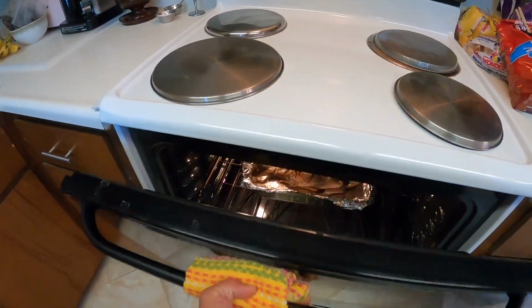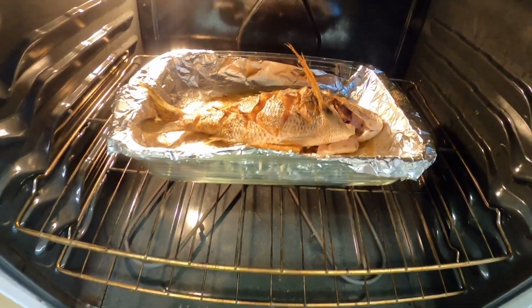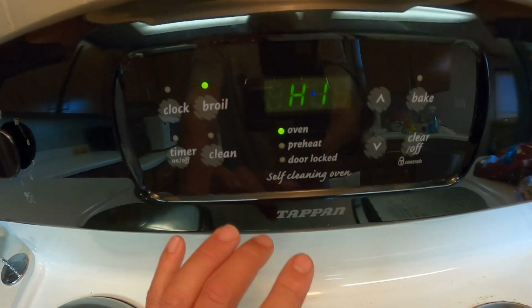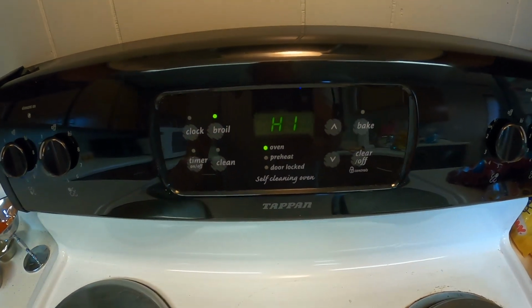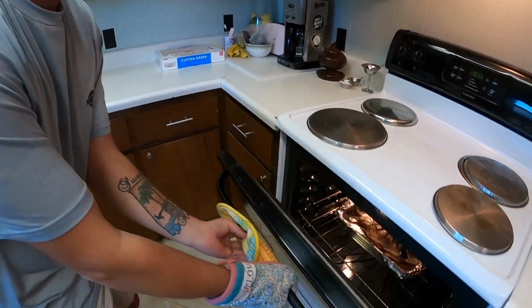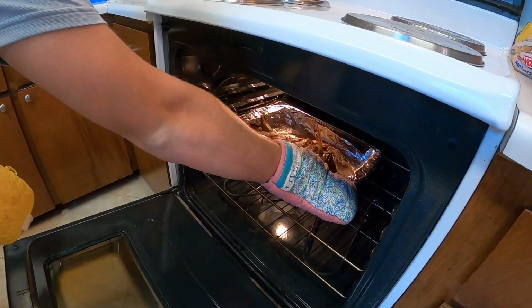All right, y'all, it's been 18 minutes. Let's look at that fish. Oh, that looks amazing. It smells great. So it's been 18 minutes and I'm gonna broil this for 1 more minute on high just to get that last little crispy bit. So whenever that's done, we'll pull it out. It has been 1 minute broiling, so let me turn this off and pull out our fish. It smells amazing. Whoa, that is hot.